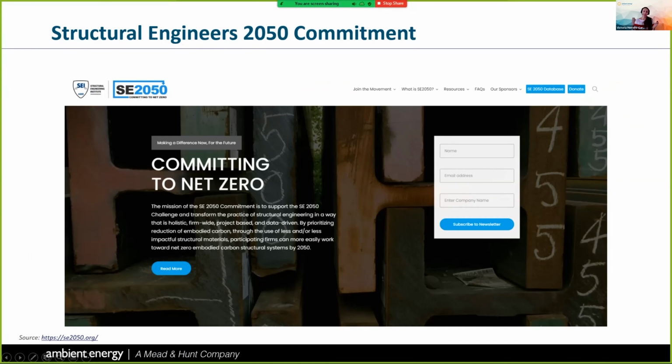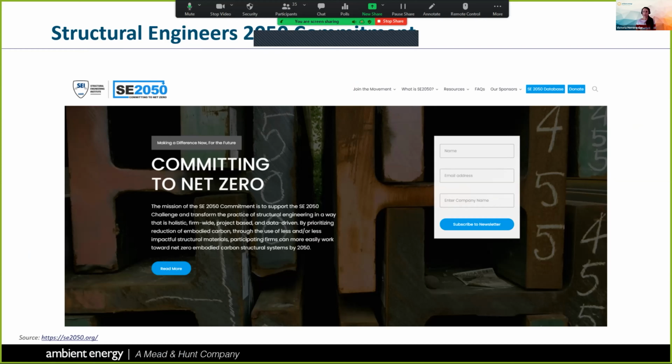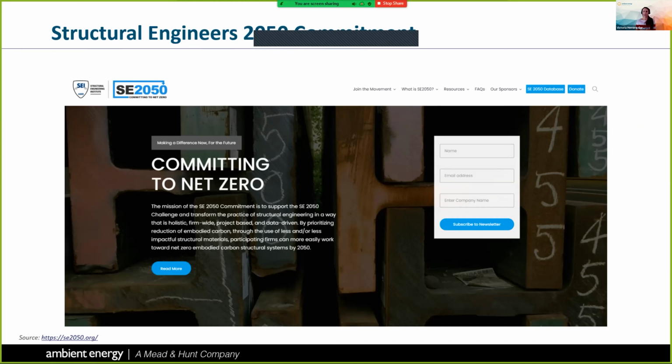The reason why that was established is to follow a little bit of the 2030 Challenge with energy as well. So that's the path that they are following. Then structural engineers have come together as well, and they have created the Structural Engineers 2050 Commitment. You can go to the website if you're interested in learning more. There's a lot of information there on actions to be taken and resources on how to even analyze the impacts of the structure on your building.